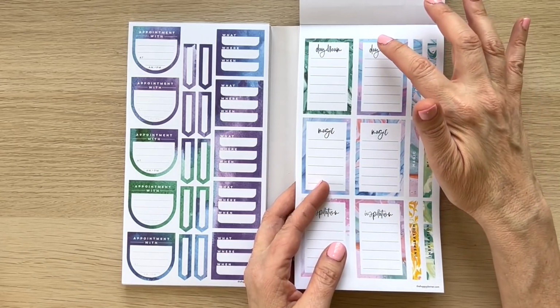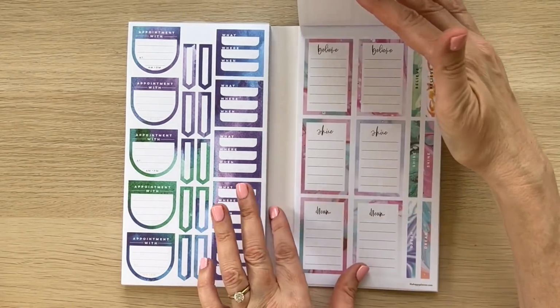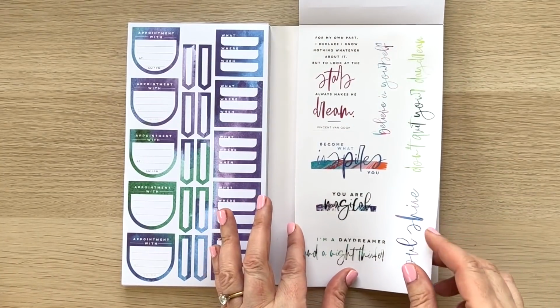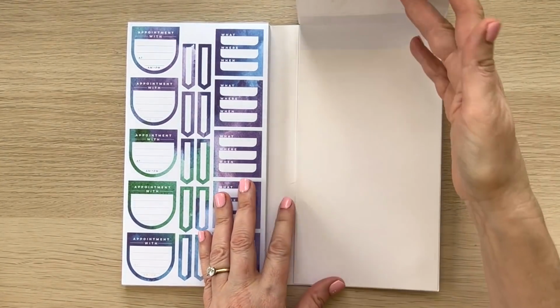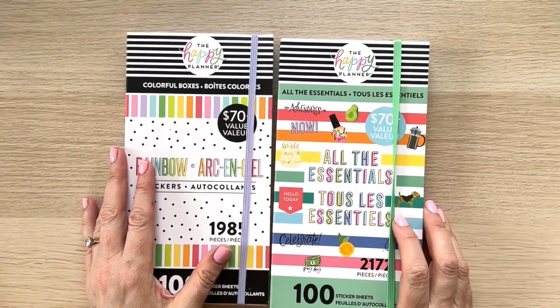Okay. So we have daydream, magic, inspiration, lots of functional boxes here. And then more clear quotes. Okay, that is that sticker book. So that's all the essentials and colorful boxes.